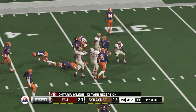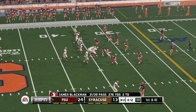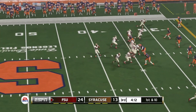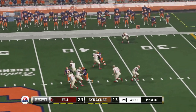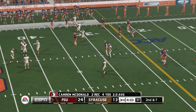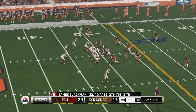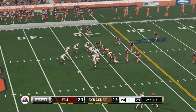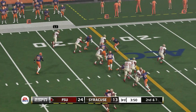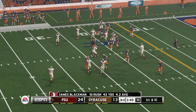He's tackled at the 34. Number 17 with the tackle at the 34-yard line. First down. Here's the throw, and I don't think he got anything on that. That'll make it second and 7. Gains his way to the 23-yard line. Gain of 8 on the play.